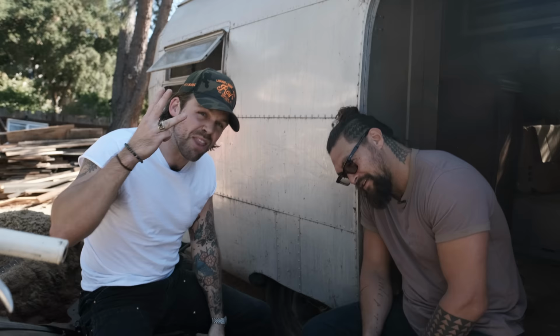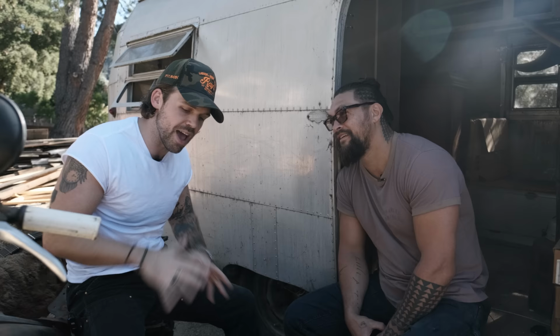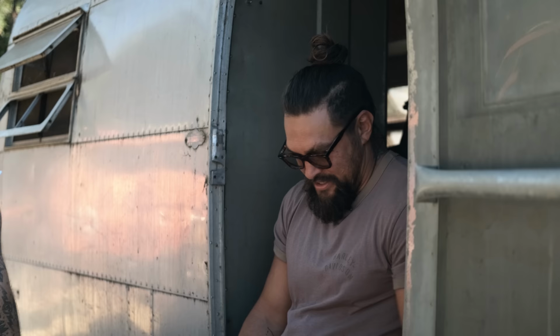1934 Martin D-28, built March 8th, 1934. The history with this, we did a whole video prior to this. Martin made a D-28, the biggest flagship model ever. They sent three out in the initial batch. This is the first one confirmed by Martin down to everything. They've made millions of these. This is number one. This is my first real acoustic.